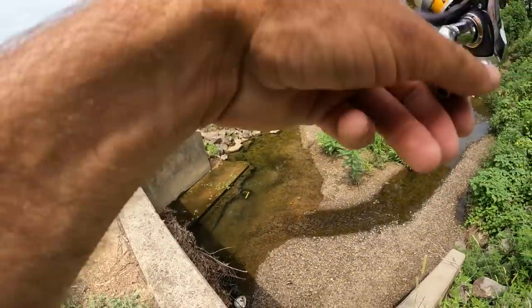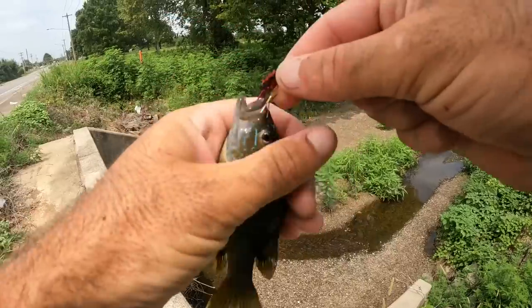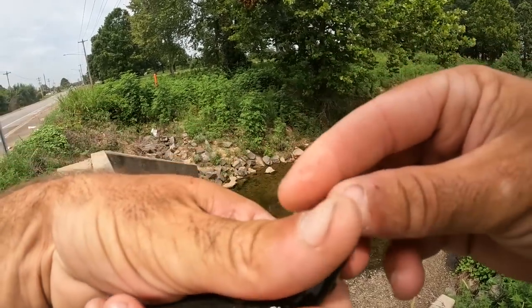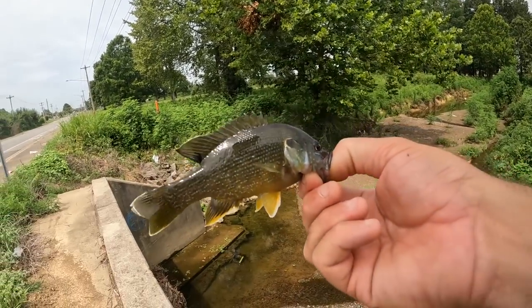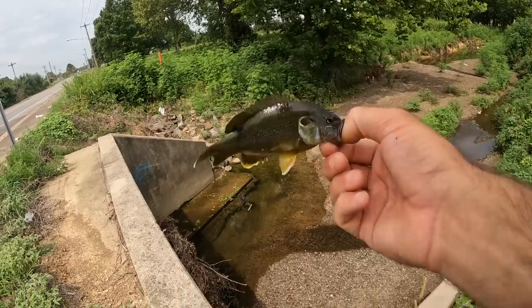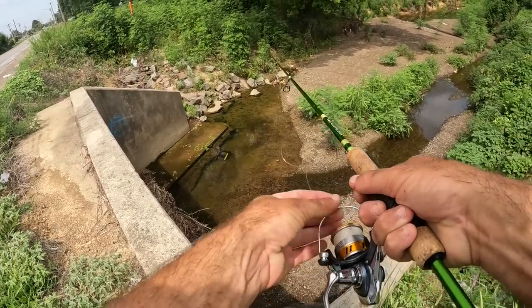Oh, another one, bigger one. Dude, that ledge is loaded with them, I think. It's a good looking spot. We got this little underpass thing here. We got some current, got a little deep hole. We got some green sunnies. Finally, we're catching them. I couldn't believe we didn't catch a single fish in the first spot.